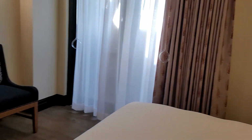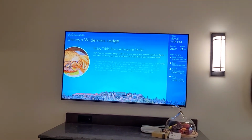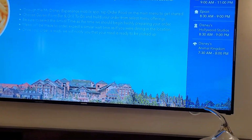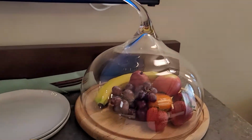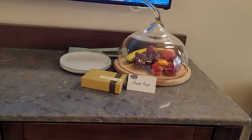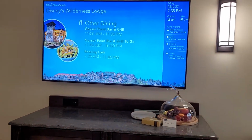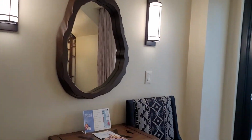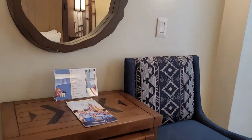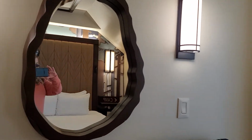They already have WDW Today playing. I guess they haven't switched over to the smart TVs yet. Ooh, fresh fruit and chocolate. Yes. Well, this is just a blessing. I love this room. I love that chair. Oh, and then the table that comes out so you can eat. Another mirror for getting ready.